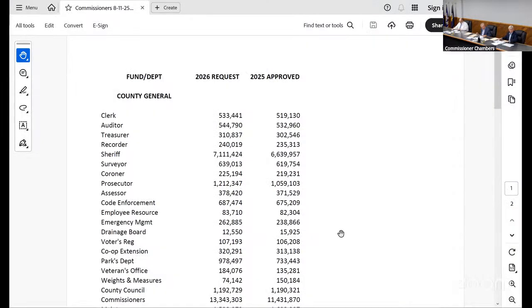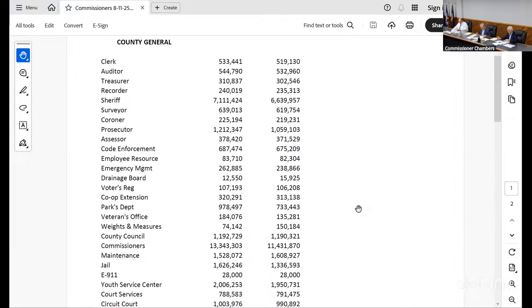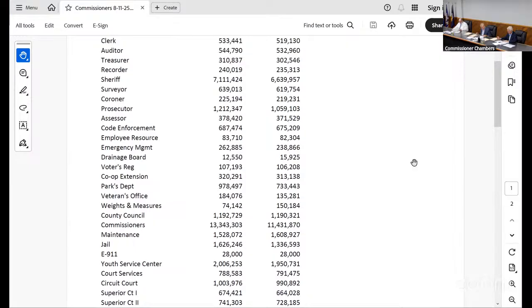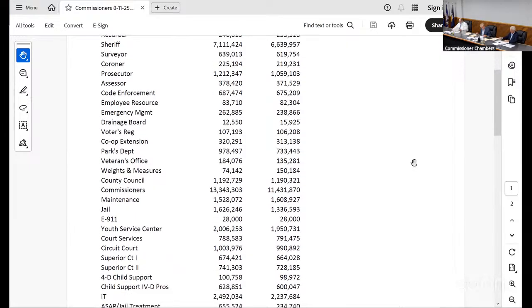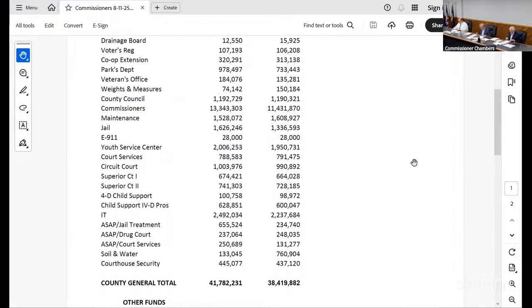You want to address it, Pia? I do. I am staring at the screen right now. This is a comparison of, the first column is the 2020 request and the second column is the 2025 approved of our budget. State law says that I need to present this to you. These include a 2% increase for employees.